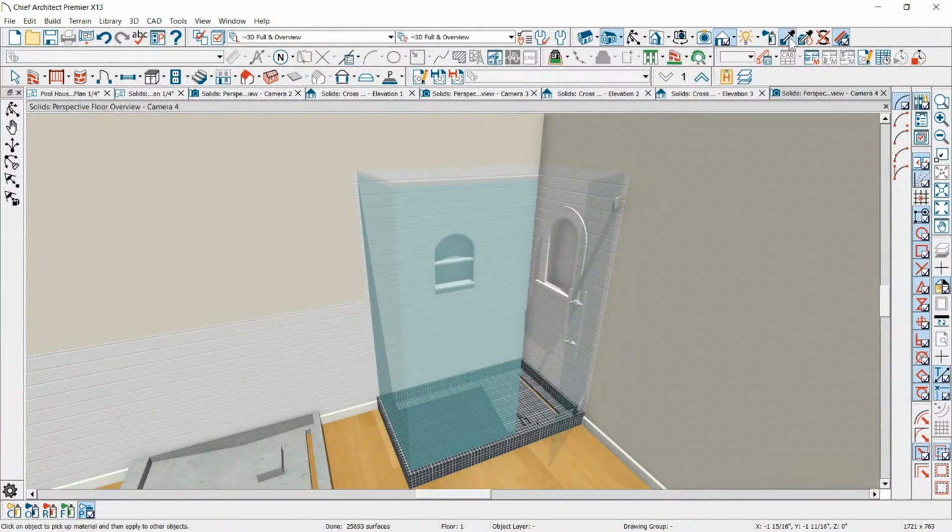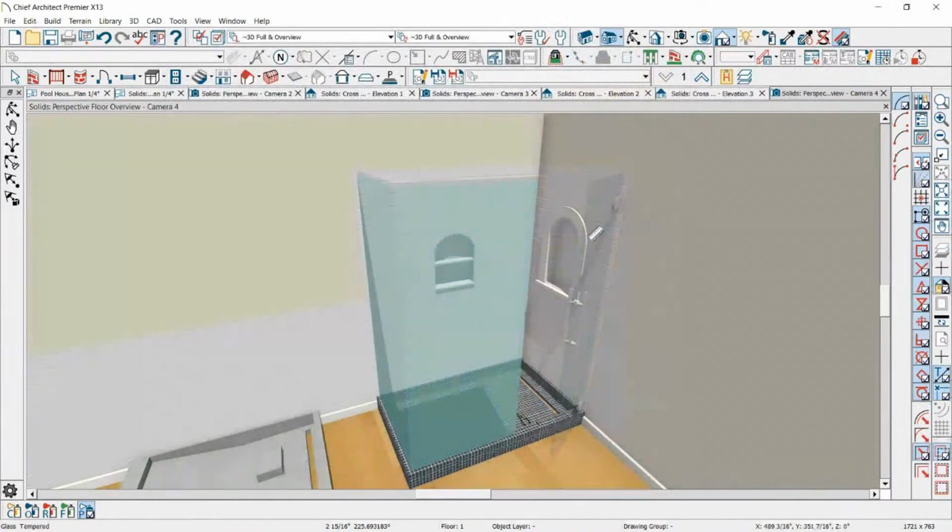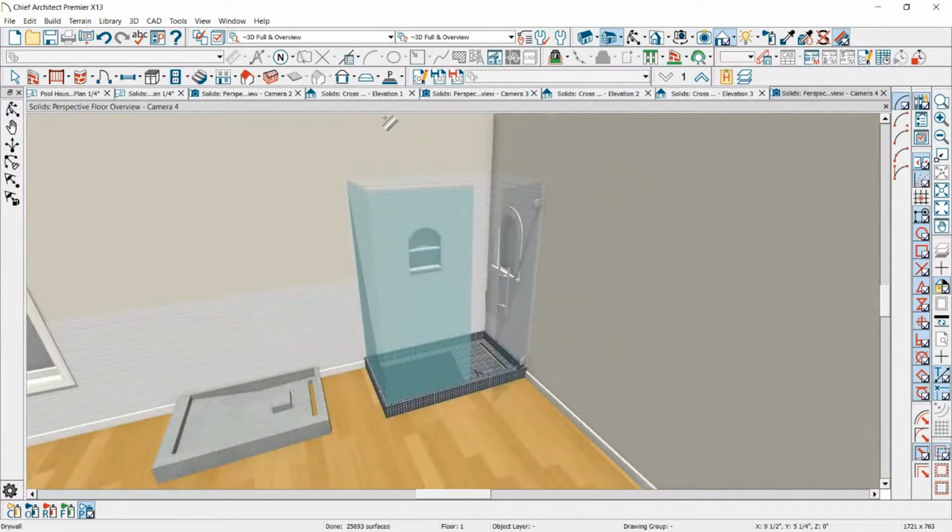So what did I have set up? I don't remember what I had this one set at. I had it set to 55% transparent. So whatever works for you. But I don't know why Chief does theirs so transparent.